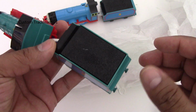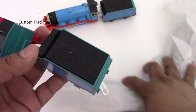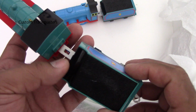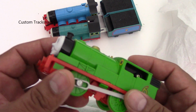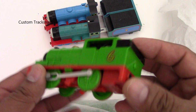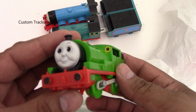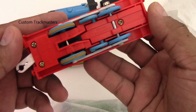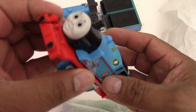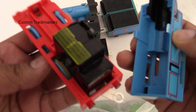See, the good thing of buying these items is the battery cover. If you don't have the battery cover, the engine's price drops a lot. Okay, we have a Tommy, Percy, and Tommy, Thomas and friends, Thomas the Tank Engine.